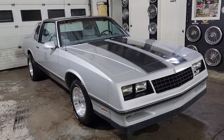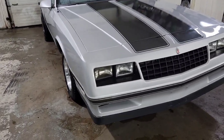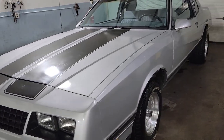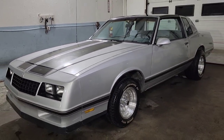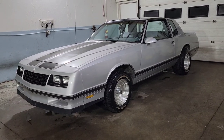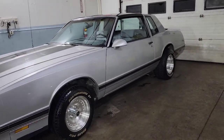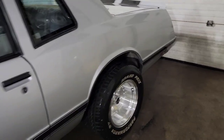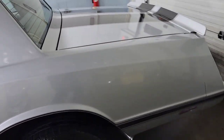All right, guys, let me walk. My dog's over here. Like I said, I don't think it's that bad. Did the wash really make that difference?